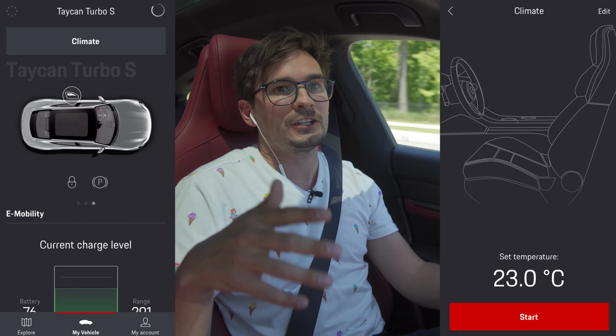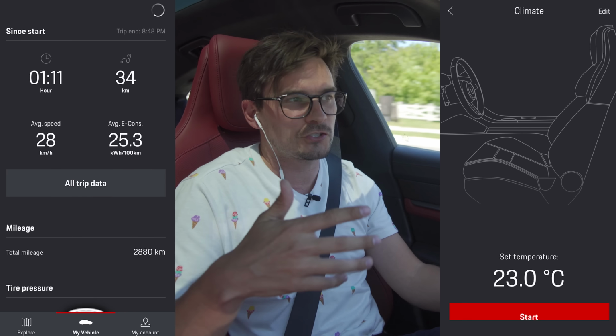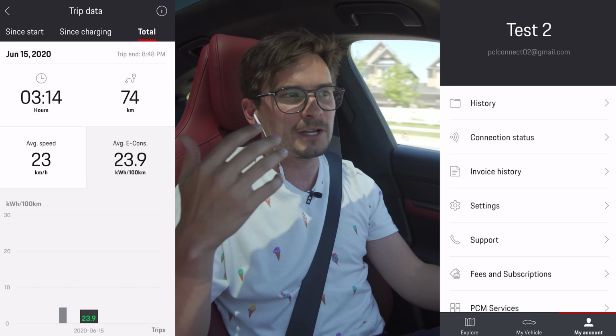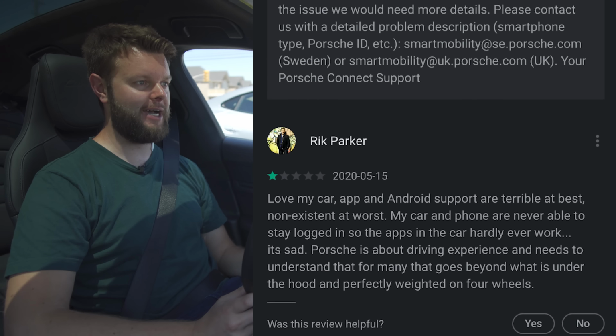And then you can also connect your Porsche through a Porsche Connect app, which lets you monitor, I guess, how much it charges overnight and everything. You can pre-climatize it. It's pretty useful, but I didn't have to use it because my car was in an underground. Yeah, and it's got a terrible rating on the Android App Store for some reason.